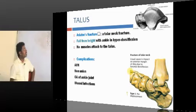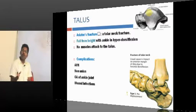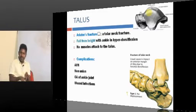Okay, talus. This is talus. It does not have much muscular attachment. So the blood supply is of a precarious nature. It only has a capsular ligament attachment. So that is one we have seen in the early section, that talus is known for non-union. Remember, 4 bones: neck of femur, talus, scaphoid, and lateral femoral condyle. 4 important bones which are prone to non-union.